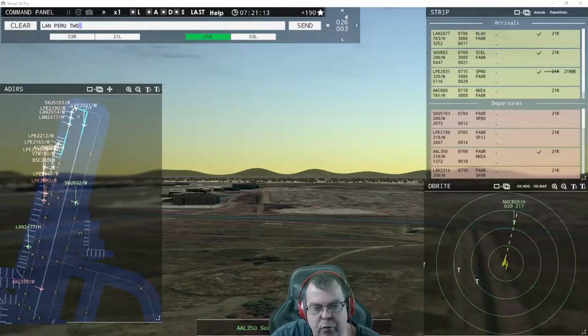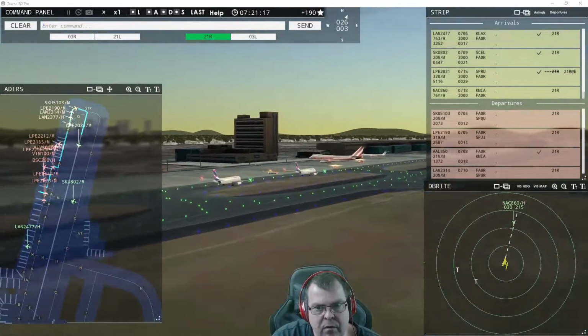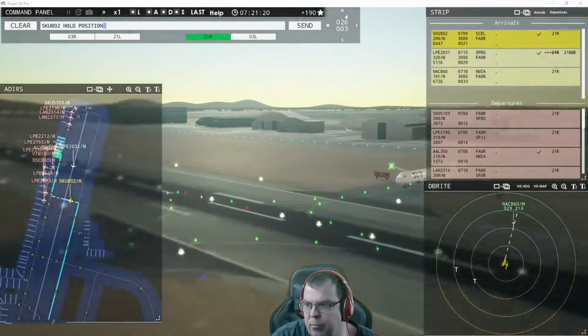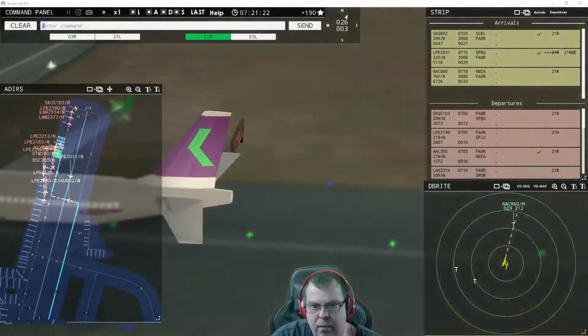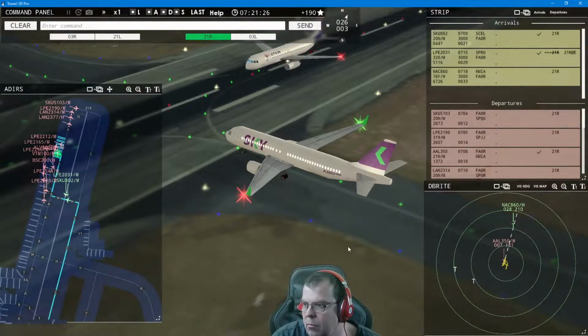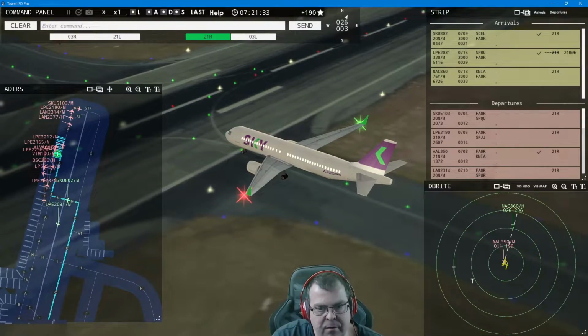Land Peru 2544, continue taxi. Continue taxi, Land Peru 2544. Aero Sky 802, hold position. Holding, Aero Sky 802. Wow. Aero Sky 802, continue taxi. Continue taxi, Aero Sky 802.